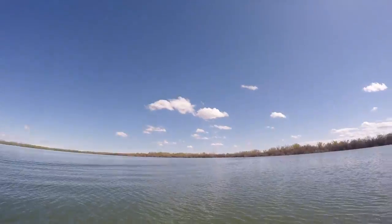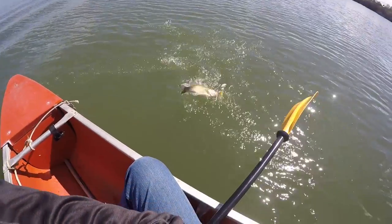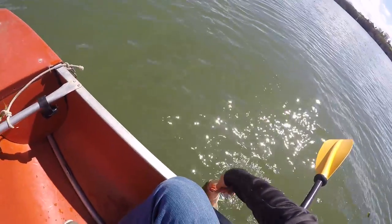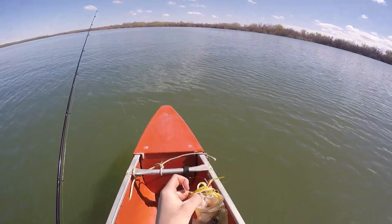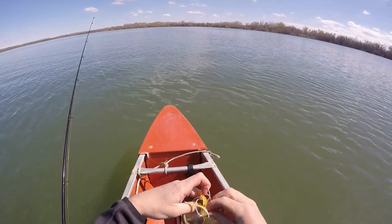Got one. Yep. Look at that. Right, the corner of the mouth. My first largemouth of the year. He just inhaled that spinnerbait. Beautiful.